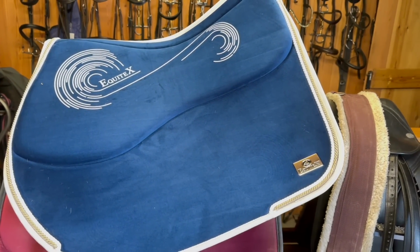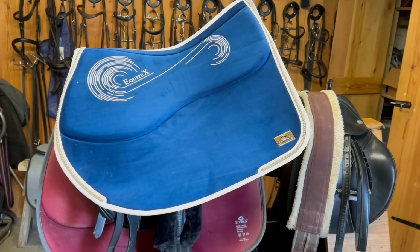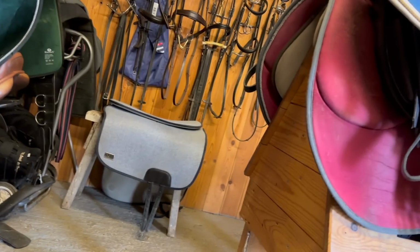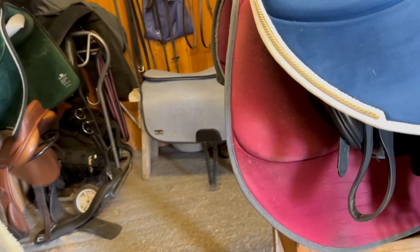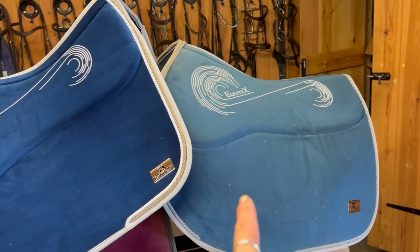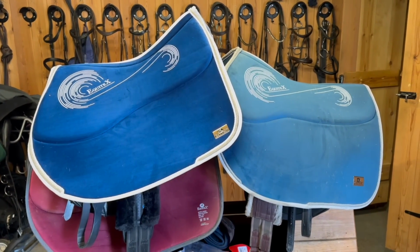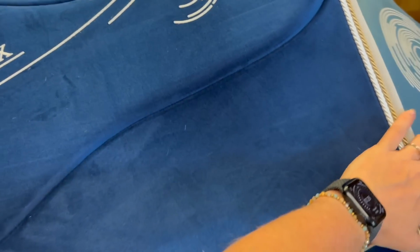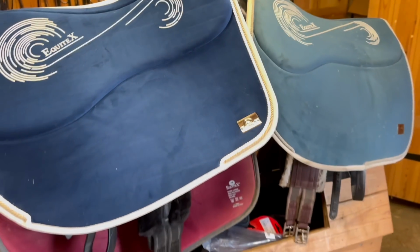We are going to have a little ride on Blondie, and I wanted to show you this. This is the new navy Equitex. So where is another one to show you the difference? It's a bit hairy, this one, but you'll get the idea. Hang on. So that is the sapphire, and this is the navy. How bloody lovely is that? And it's even darker in real life. The light reflects off it, so it's hard to show you, but oh, it's so beautiful.